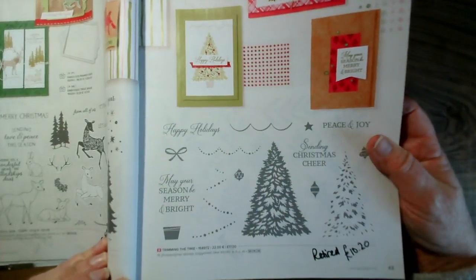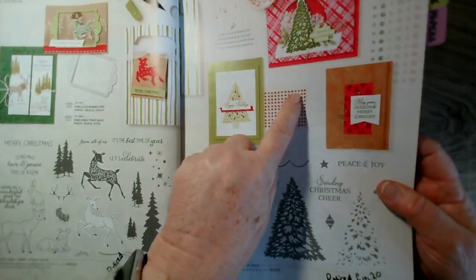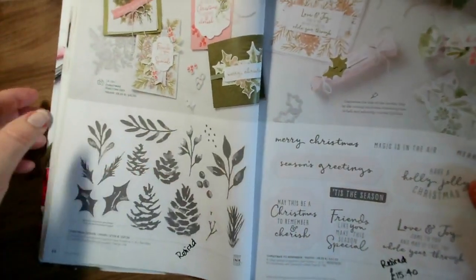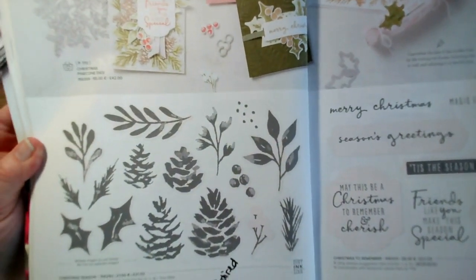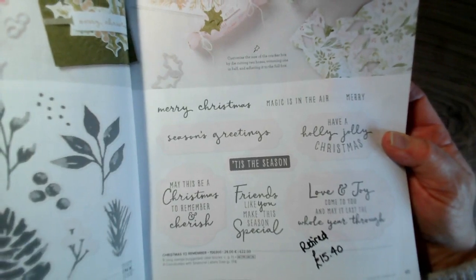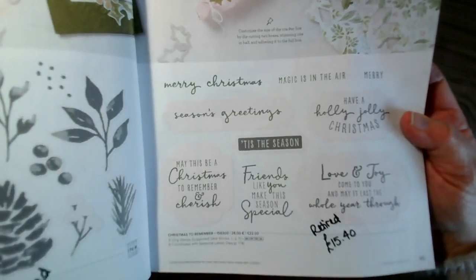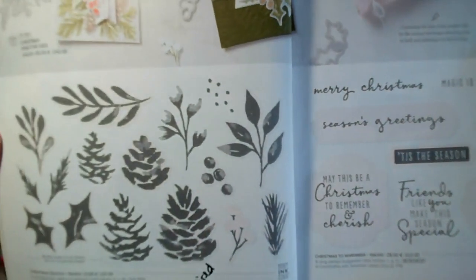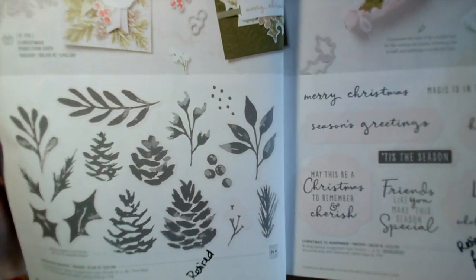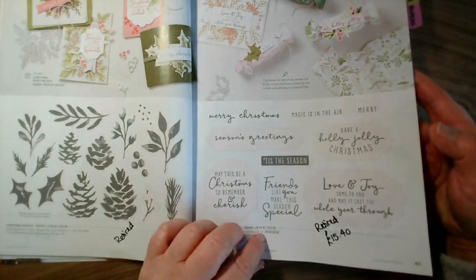Trimming the Tree is retiring at £10.20. If you like trees and Christmas trees, that would be a good choice. And I know these little red gems are retiring, which is a bit sad. I always like little red gems for Christmas. Christmas Season, that's been around for a little while with the pine cones, and this has a coordinating set of sentiments. Both of those are retiring. The sentiments, Christmas to Remember, are now £15.40. And the Christmas Season stamps are not discounted. These are photopolymer, and these here on the right are cling, so red rubber.